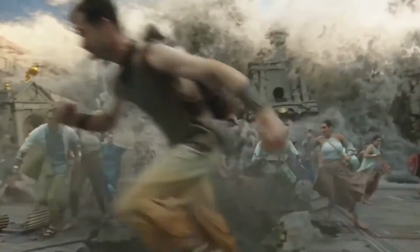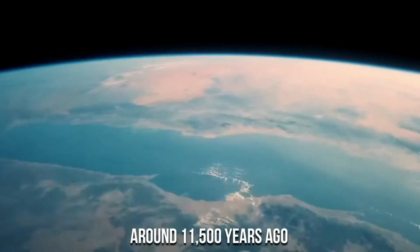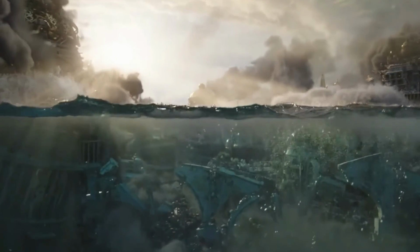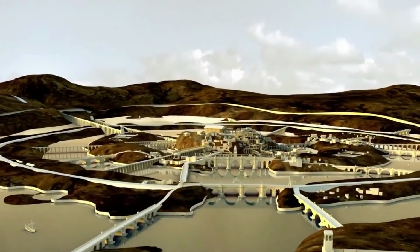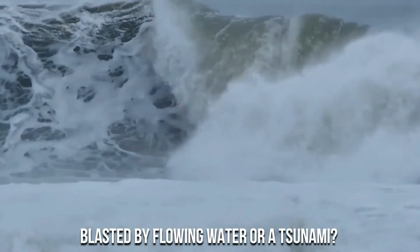The scientific record does demonstrate that the Earth experienced considerable climate change around 11,500 years ago, when Atlantis is said to have vanished. The satellite footage looks like the aftermath of a tsunami, which no one alive today would have witnessed. Take a look at the Eye of the Sahara satellite map. Isn't it true that the entire region appears to have been blasted by flowing water or a tsunami?